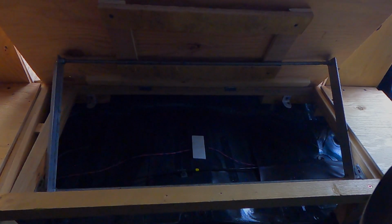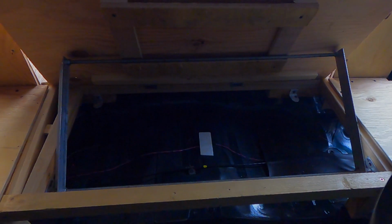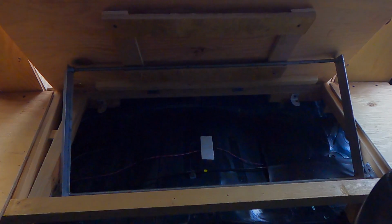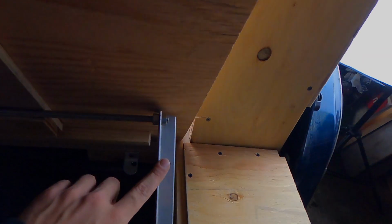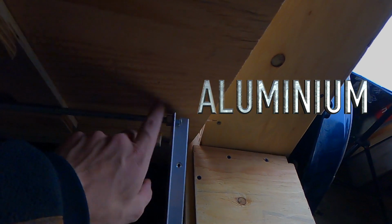This here was definitely one of the more difficult parts of this build, which was the support for the futon benches. And if you can see here, what I've used is a piece of all thread and a piece of angle iron with a couple of nuts on both ends.